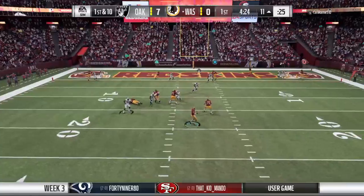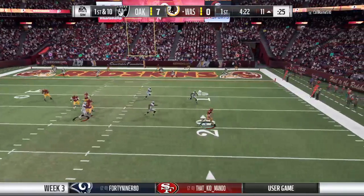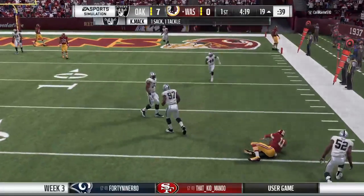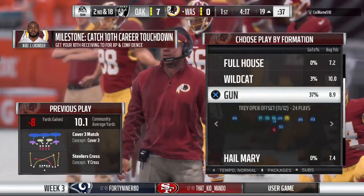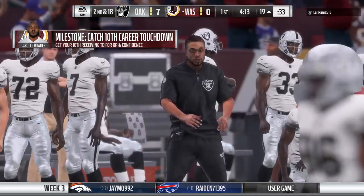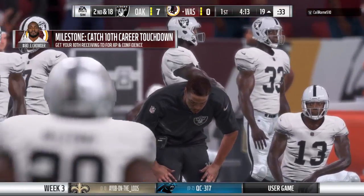On first down, Smith. Flush to his right. And no escaping this time as he'll go down. They got him for a sack. Khalil Mack from his outside linebacker spot, forcing the sack for a loss of 8.